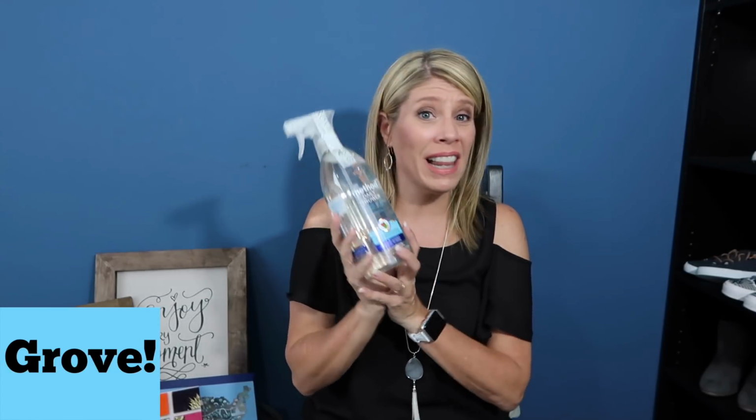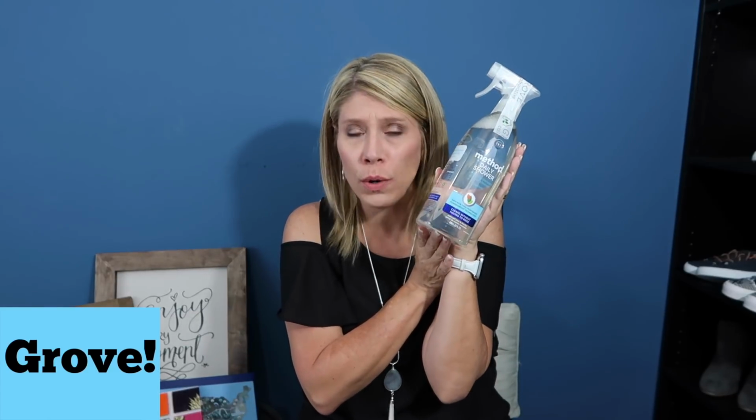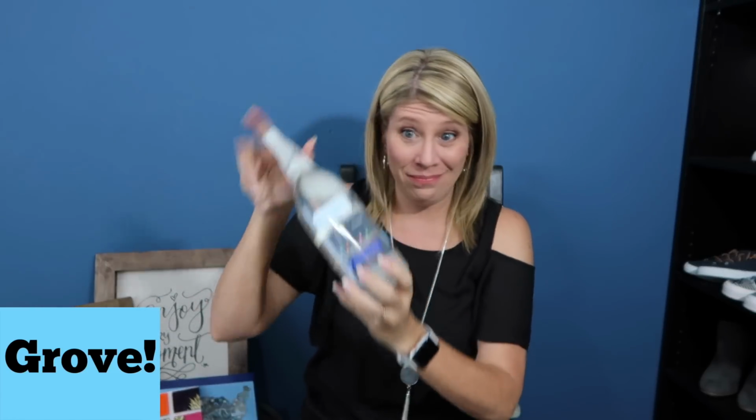I'm very excited. Now this was something I did purchase. This was $2.99. This is the Method Daily Shower. I go through this stuff like water. Obviously there's people in my family, we shower. I have a glass shower door, and this is what I use. I spray this in my entire shower after we shower, in both of the showers in the house, and I've used it for several years now. It is $4.49 at Target. It was $2.99 at Grove. $2.99 or $2.49, one of those two. Either way, that's less. I was very excited. So this alone right here.